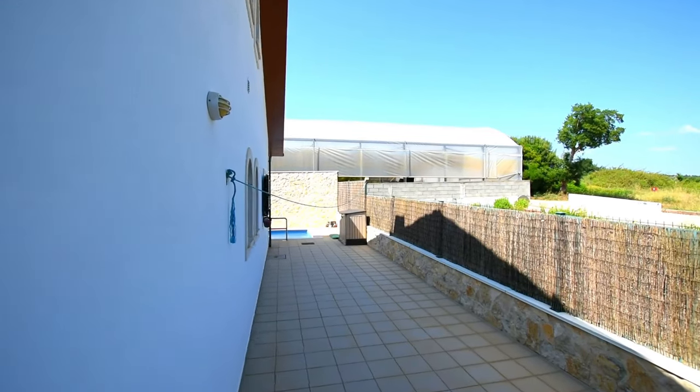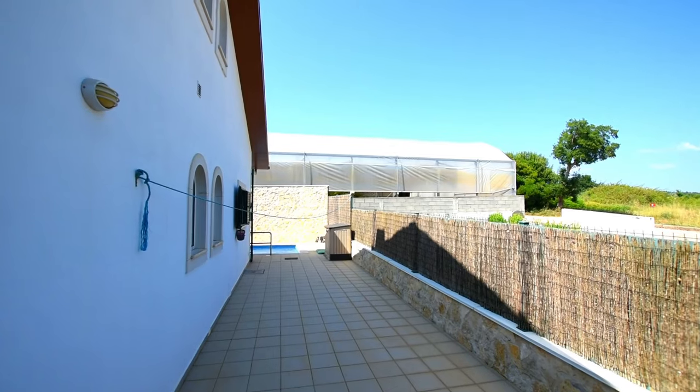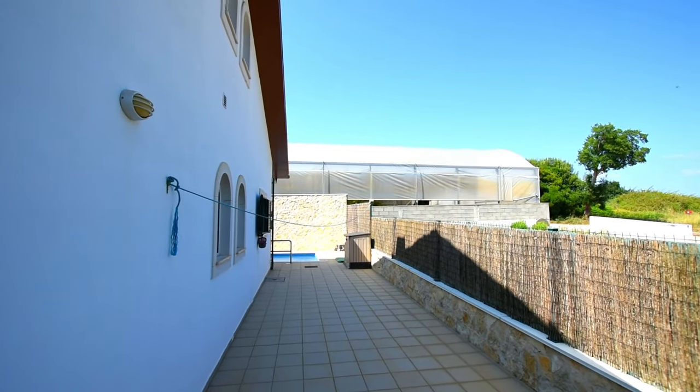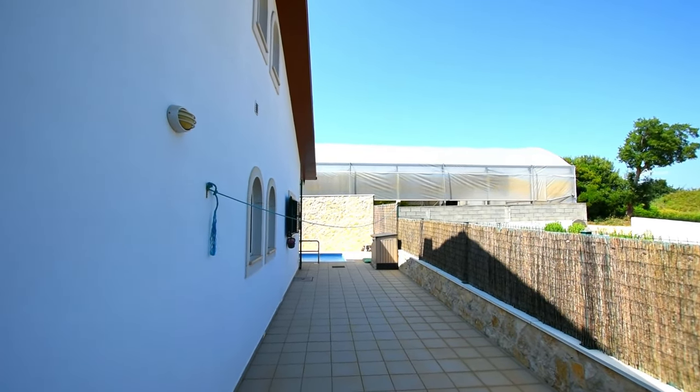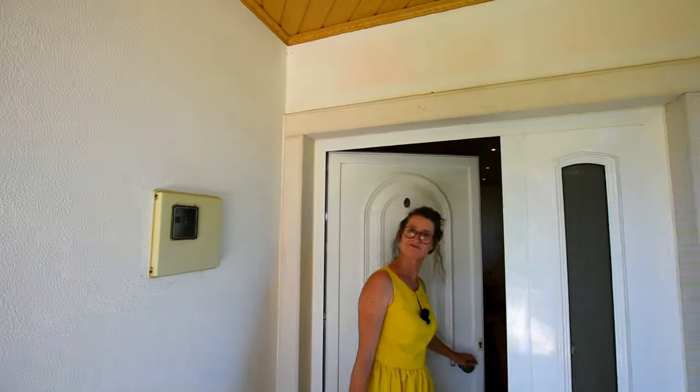You could easily take these tiles up and put a path in and then use this area. I think it's in the shade a lot of the time there. Yeah, that's more of a problem with everything getting scorched. So, shall we go in? We shall.